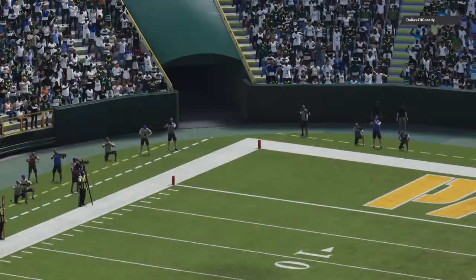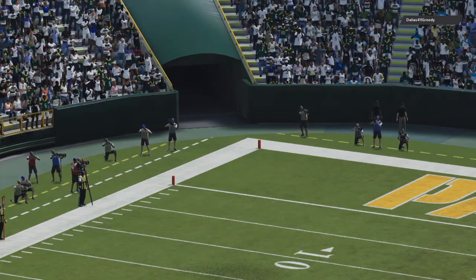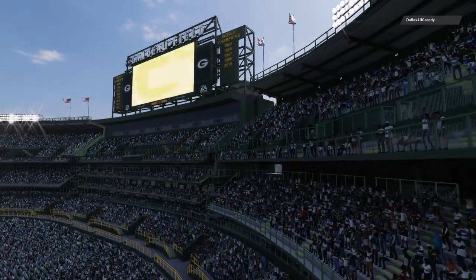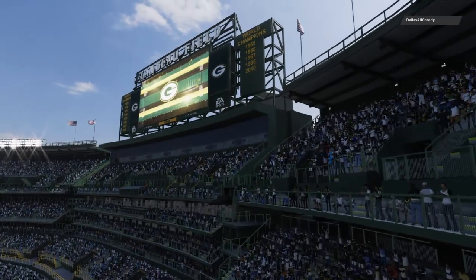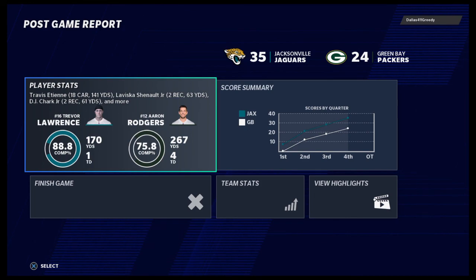So for Jacksonville, they're setting themselves up as a major contender as they move to 8-1 now on the year. And they will head home next week to take on the Pittsburgh Steelers. Meanwhile, for Green Bay, they are barely afloat as they fall to 4-5. And they'll try to get back to their winning ways next week.